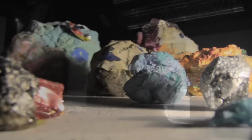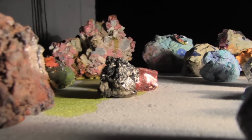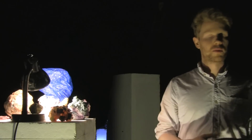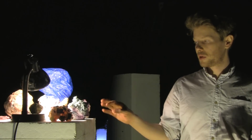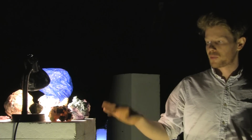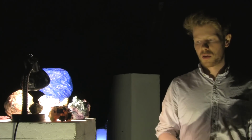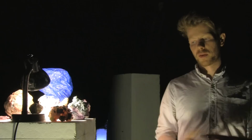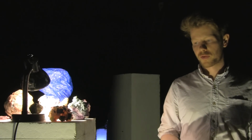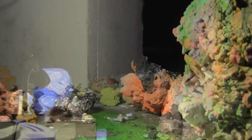I guess I was eventually trying to create a species of sculpture rather than a series. So all of the works relate to each other in their shared material, or some works gave birth to others, or other works had to die to allow other works to live. So it's kind of like I'm trying to figure out a way of making sculpture that can generate itself eventually.